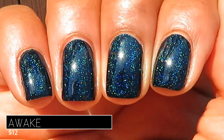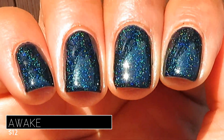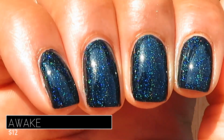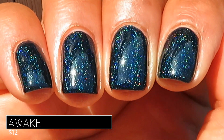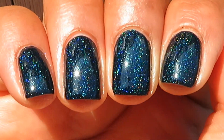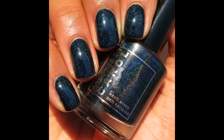So here's what Awake looks like in 2 coats in the sunlight. Very, very sparkly and deep and perfect for fall. I mean, that's what it is. It's true. All right, pictured are 2 coats of Awake with a glossy top coat.